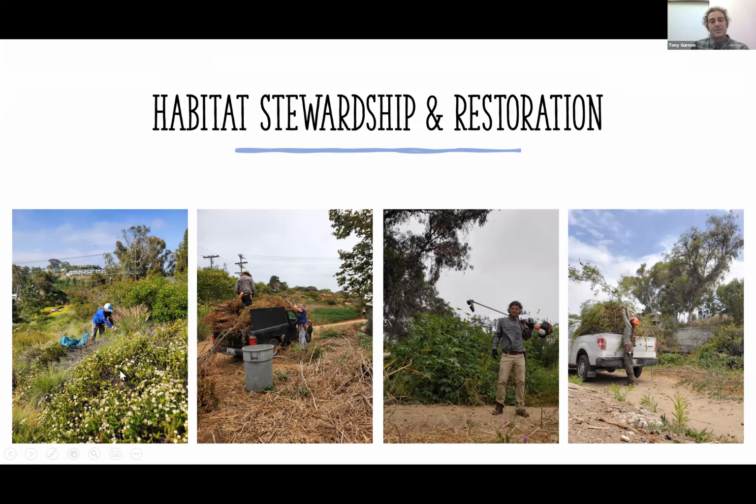On the left, again, is Rachel, who is essentially my right-hand person in all of this work. And I really could not do any of this if it wasn't for the fact that she is so hardworking and technique oriented without losing sight of creative and kind of big thinking. We also have volunteers stacking our truck full of invasive species.